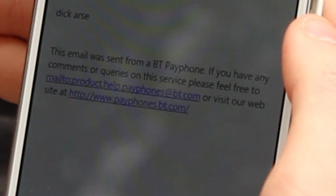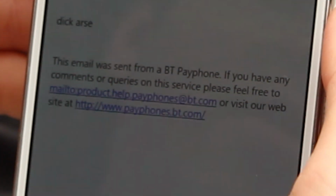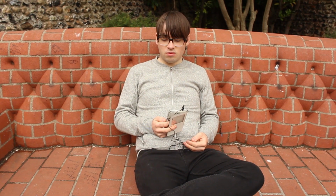Dick ass, this email was sent from a BT payphone. If you have any comments or queries on this service, please feel free to... Yeah, I do have a query, it didn't fucking work the first time. All right, well, it works, eventually. Spent 20p. I suppose if you haven't got a computer, then you can try that. 20p well spent? No, not to send dick ass.